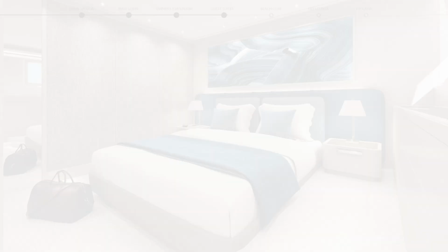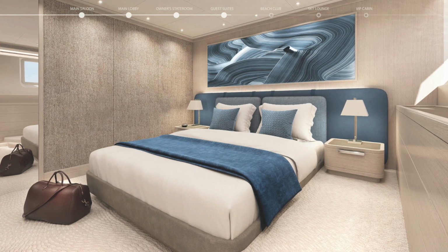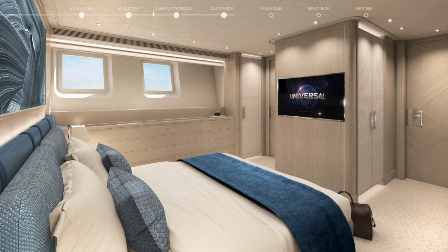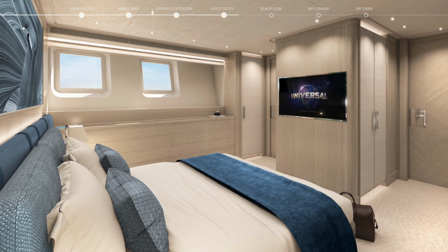So the guest cabins themselves are configured in quite a traditional four-guest cabin layout for eight guests. And we have a desk in each cabin, nice wardrobe space, and we've tried to keep the decor as simple as possible and the architecture as simple as possible, really to make them feel light.